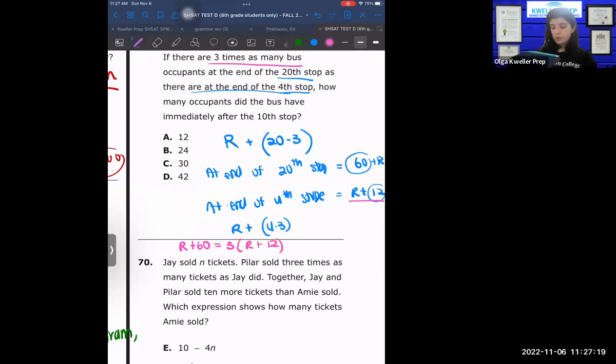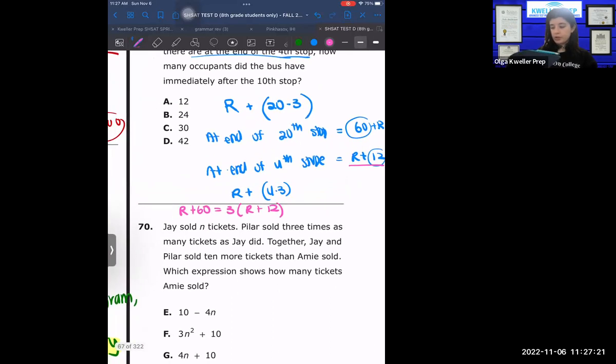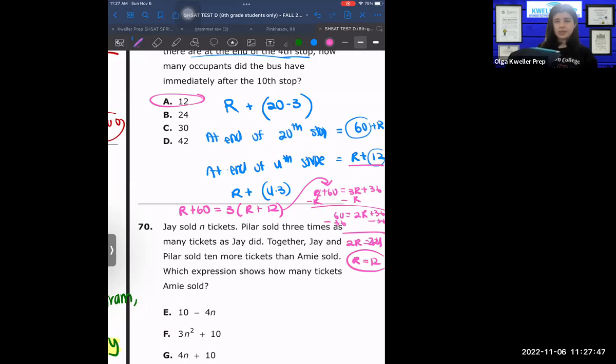So the hard part is just orienting all of this. The easy part is solving this. So you're going to use your distributive property. You're going to say R plus 60 is equal to 3R plus 36. Then we're going to subtract R from both sides. We're going to get 60 is equal to 2R plus 36. We'll subtract 36 from both sides. We're going to get 2R is 24. And then we're going to get R is 12. Does that make sense to everybody, or is that a little confusing?